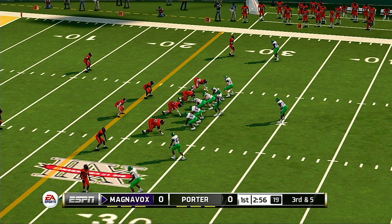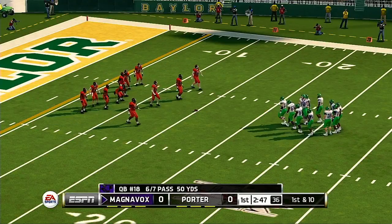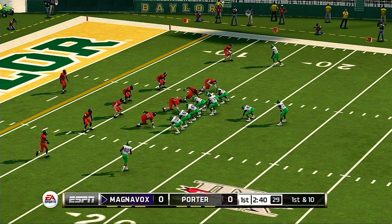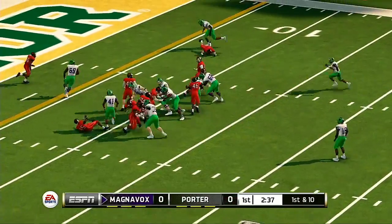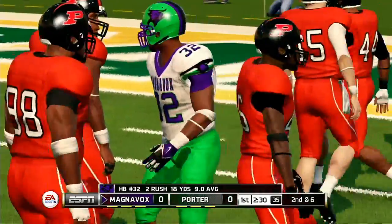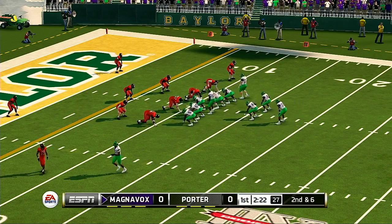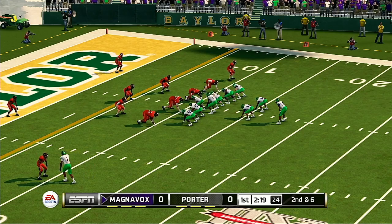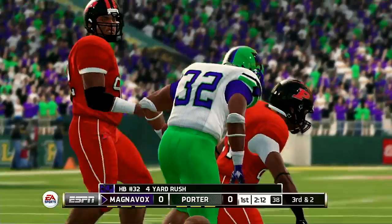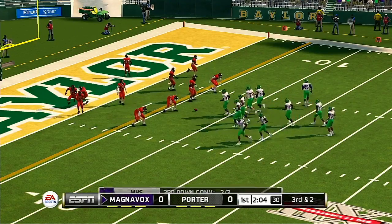The freshman makes the catch. And he's taken down at the 15. It's first and 10. Ball on the 15. Tackled after a decent pickup. Here's the 11th play of the drive. Brought down after a nice run up the middle. They've been 2 for 2 on third downs in this drive, and they'll try to convert again here.